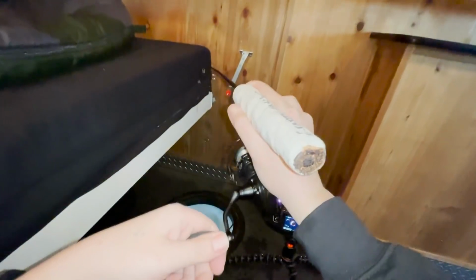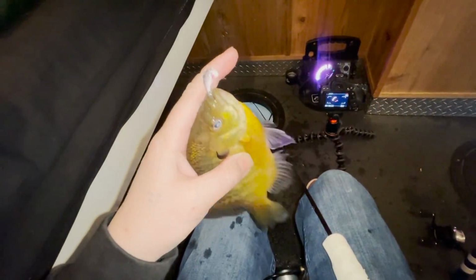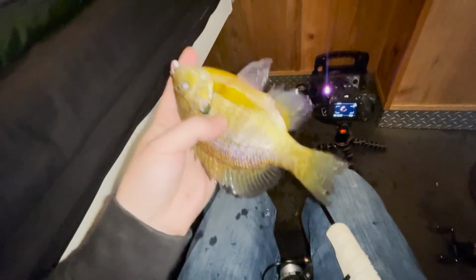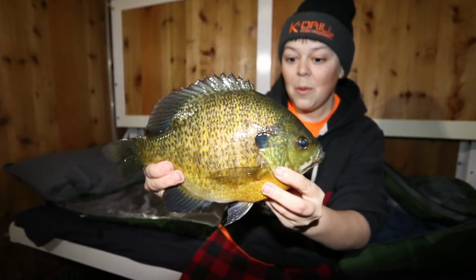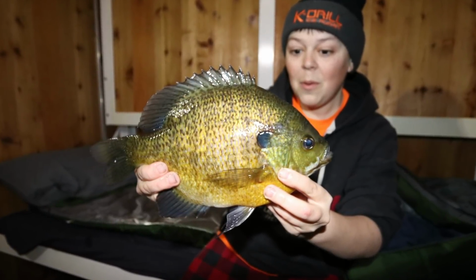This is awesome. Even though I haven't gotten a complete monster yet, this is awesome. When I say complete monster, for those of you that don't know, I actually rented this exact house from Jesse last year, and I ended up catching a 12-inch bluegill. Maybe I'll throw a picture up or something, but for Minnesota, a 12-inch bluegill is absolutely insane. I'm talking once-in-a-lifetime fish.